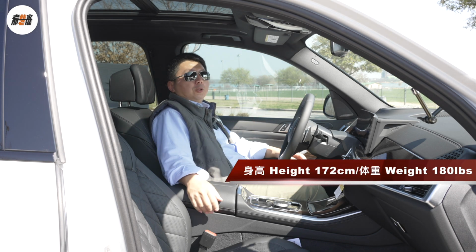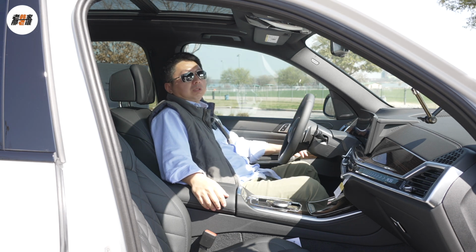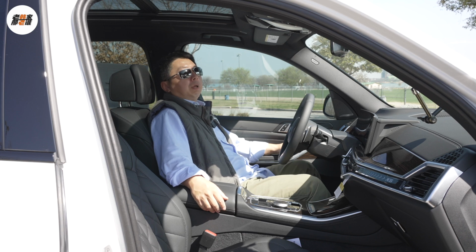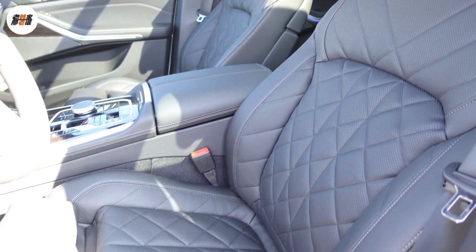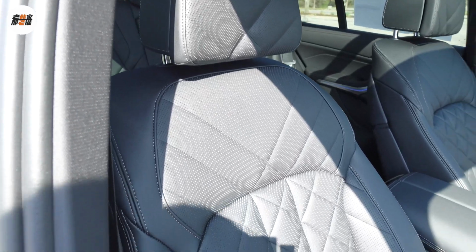Sitting inside, it feels like the '24 is no different from the previous X5 except for some differences in the center console. Now I adjust the seat to the lowest position so you can observe the space performance. There has always been no problem with the X5 seats, which feel more comfortable than the seats in BMW's small cars. They don't have that hard feeling.